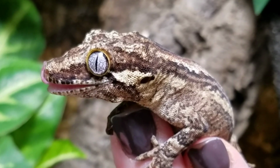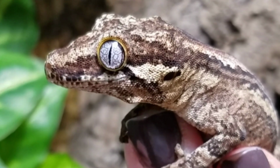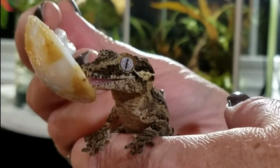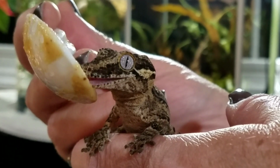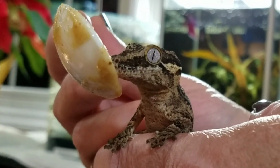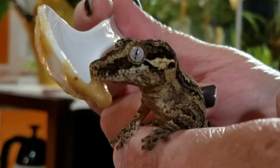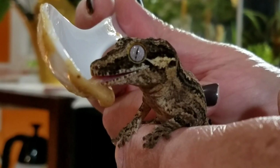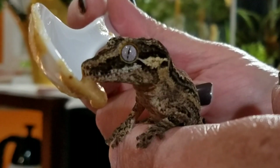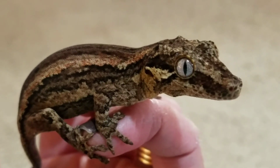Now, one thing I've done with Snickers from early on to encourage eating was to hand feed him. Of course, now he eats out of a cup and he is up to about 11 grams. But I have continued to still allow him to eat from a spoon on occasion, kind of for a treat. It's sort of our special time together, you might say. But it's just so much fun to watch him do it. Snickers is such a great gecko, and he has been such a joy to have in the reptile room.